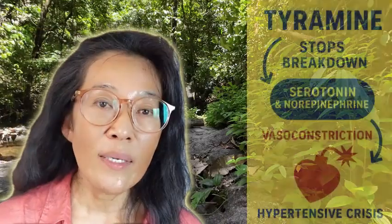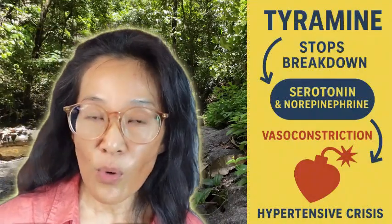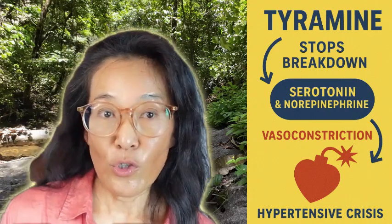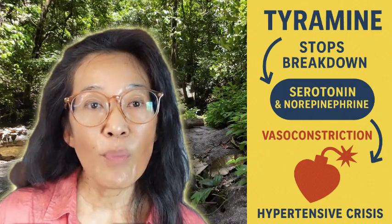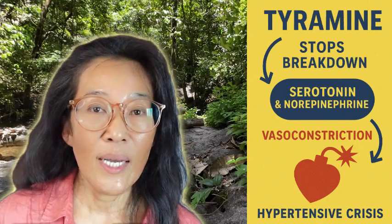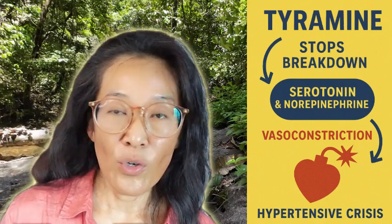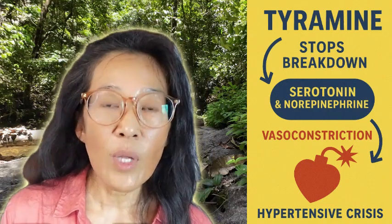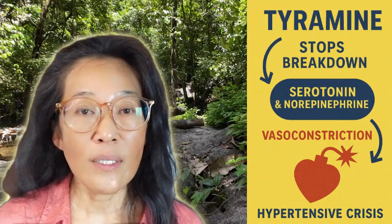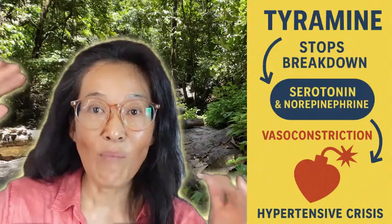So look at your antidepressant medication and see if you're one of those few who are prescribed this medication. The MAOIs work by stopping the breakdown of these neurotransmitters and a chemical called tyramine. When tyramine isn't broken down properly, it can build up in your body and cause blood vessels to constrict, which can lead to a dangerous spike in blood pressure, hypertensive crisis, which is a dangerously high blood pressure.